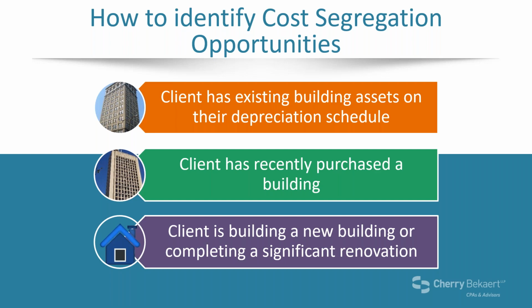So how do we identify where the best opportunities are to complete a cost segregation study? If you have an existing building on your depreciation schedule, like we just said, you can go back in time and grab that. However, because we are talking about a time value of money concept, if that building is older than 15 years old, it's like a pendulum swing. Your pendulum is swinging now, back the wrong way. You're really not going to get the benefit from doing that study had you done it a little bit sooner. So anything on your depreciation schedule older than 15 years is probably not a good candidate for cost segregation.